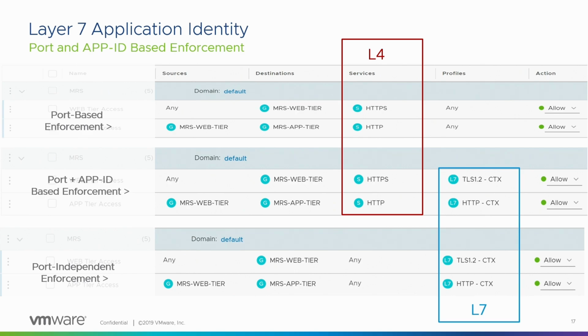We can do port and app ID based enforcement, which means that we're going to not only identify the port and protocol in the services area, but we're also going to identify what layer 7 context profile we're going to be wanting to check the packet for. So in the second rule here, we have MRS web tier going to MRS app tier, that destination, on TCP 80 or HTTP, and we're looking to make sure that this is actually HTTP traffic that is within the payload.